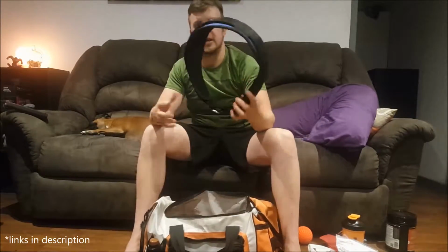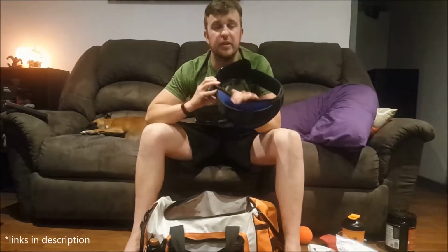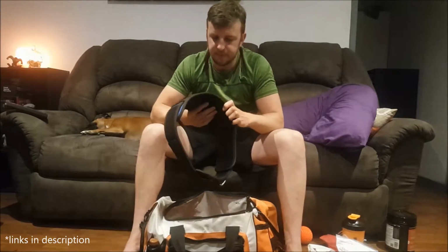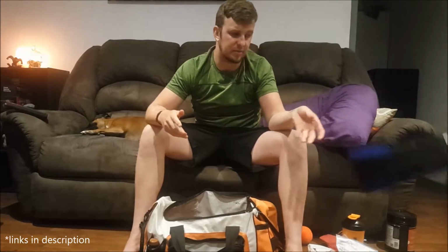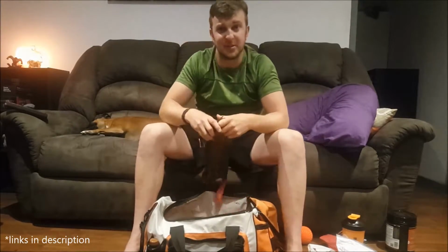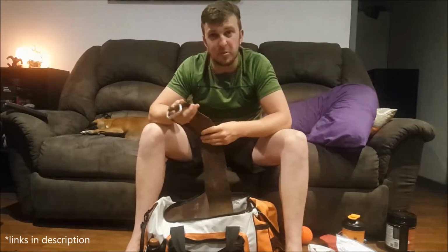We also have just a belt. So this one's a Velcro belt. It is a bit thicker. I've thrown this in my bag recently because of the extra thickness on the back. Again, eBay, pretty cheap, guys. Search lifting belts on eBay and just pick one. You don't have to buy the most expensive. If you're on a budget, buy the cheap ones.